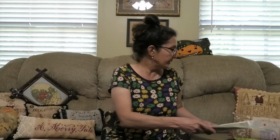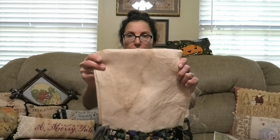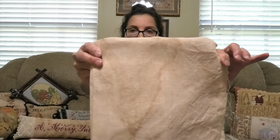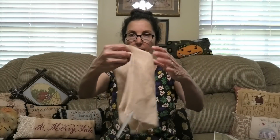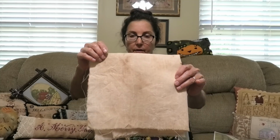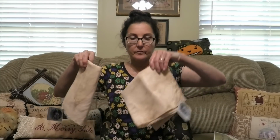Now, I'm going to try to go from thing to thing. I'm going to show you just some of the fabric that I made. This is the stuff I didn't sell. I already showed you the candy corn. This fabric is called Coffee with Milk. Perfect for samplers, perfect for prim. Isn't it pretty? So I have a few pieces of it.